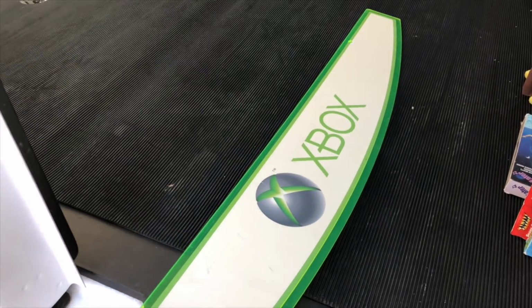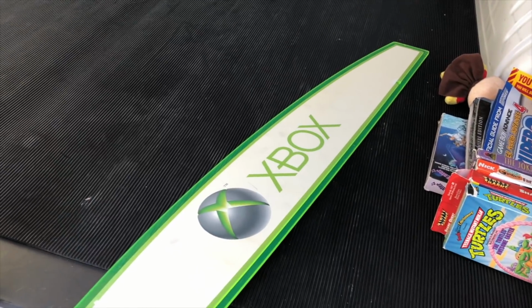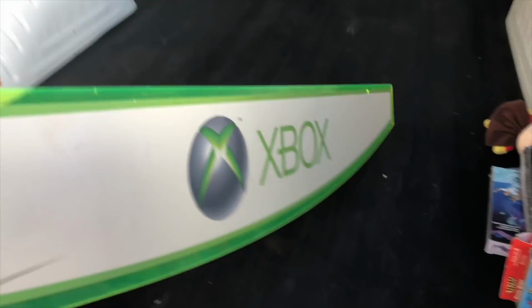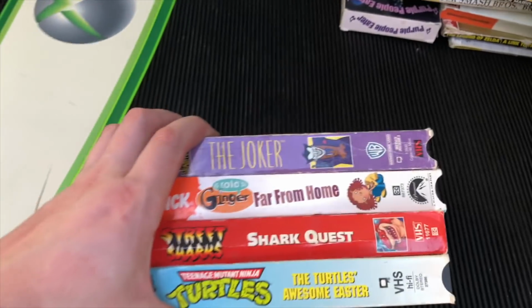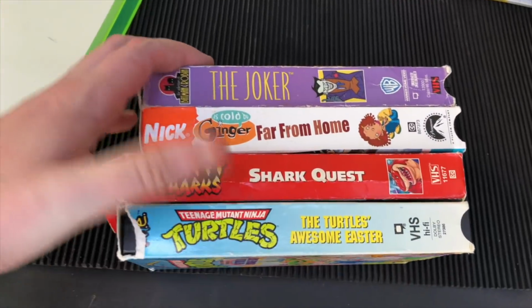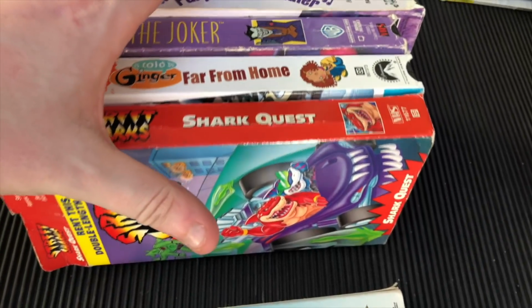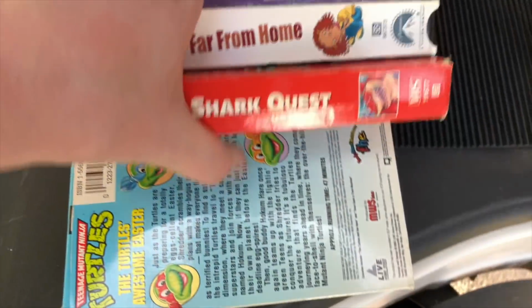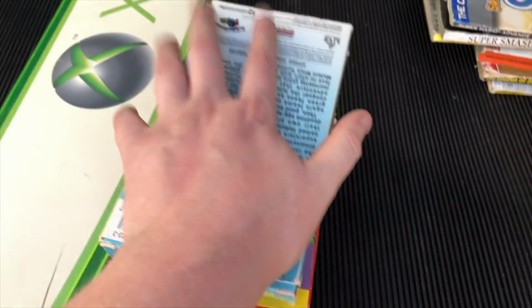I'm actually going to leave this here. I'm not going to take this one to the store. This is not going to be for sale. It says Xbox, but it's the logo for the 360, so I don't know. Still kind of cool. And then I picked up 5 VHS. So there's those, and then the Turtles one. Thought those are cool. I paid $1 for all of them.